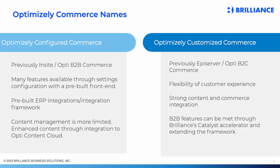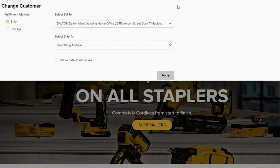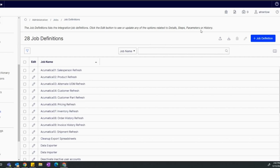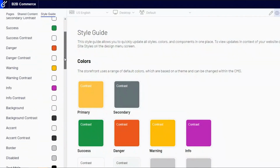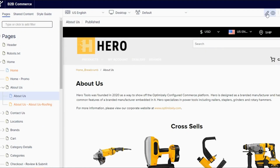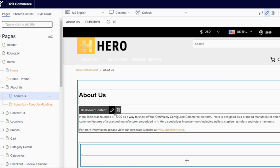Here are the main differences between these two platforms. Optimizely Configured Commerce provides pre-built features available through configuration. Optimizely Configured Commerce has pre-built ERP integrations. The built-in content management in Optimizely Configured Commerce is more limited than Optimizely Customized Commerce, but can be enhanced with an integration to Optimizely Content Cloud.